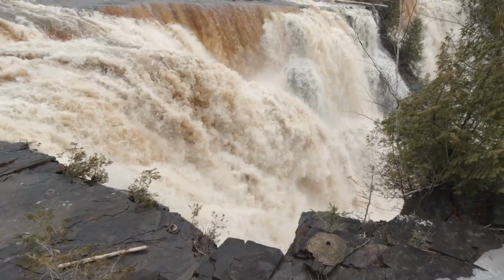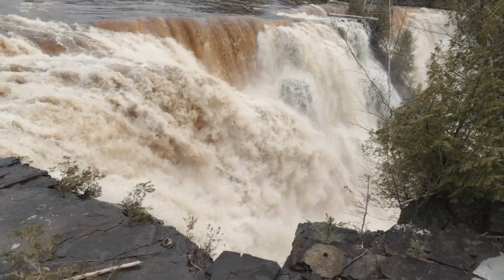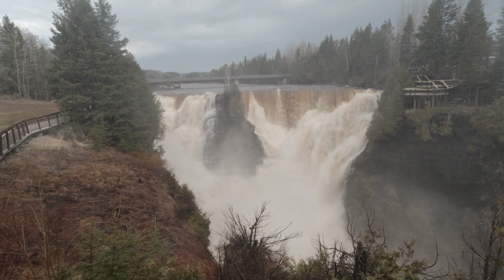The water's certainly roaring across here today. I guess it's from all the snow melt further up the river. Not the best spot to be standing, but it's probably the best view.